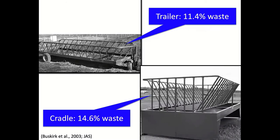Trailers always come up as a question, but you can actually see in this study they saw more hay loss in the trailer than they did with either of the two previous rings. So they were looking at about 11.4% here. And then this cradle system, that's actually where they saw their greatest loss. And obviously both of these would be more expensive than those rings.